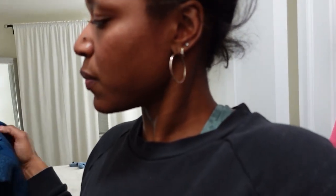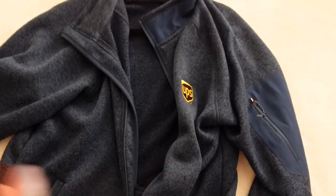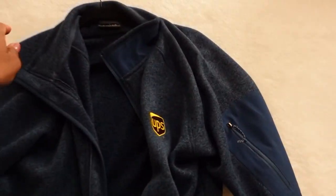I most likely will probably put on this UPS sweater. They gave me this nice swagged out UPS sweater. Swaggy. It's a lovely color too. The color you saw before was the color it truly is. With this underneath, I could... These are like the collared shirts I have so far.